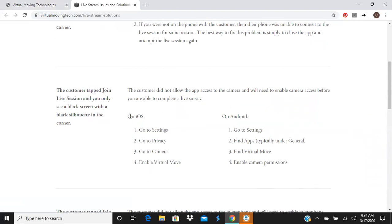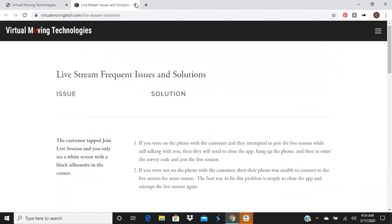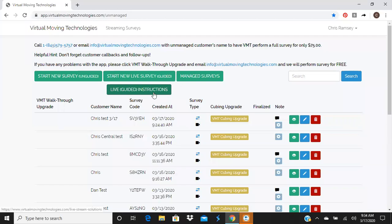So just find out if they have Apple or Android, and these are the exact steps that they would go through to give the app, you in this case, permission on their phone. So just click that if you do have any problems, and the answers will be in there.